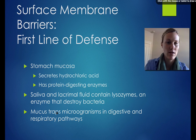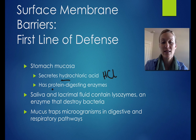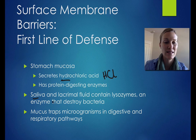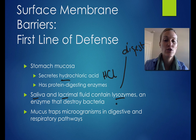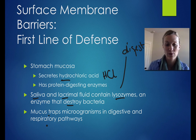Another example here is the stomach mucosa. Your stomach secretes hydrochloric acid, or HCl. This HCl has protein digesting enzymes which help to get rid of any foreign material or bacteria. Then saliva, or your spit, and lacrimal fluid, your tears, contain lysozymes. If you remember what a lysosome is, they digest cellular parts. So a lysozyme basically does the same thing. It's a type of enzyme that helps to destroy bacteria. And then mucus traps microorganisms that are in digestive and respiratory pathways.